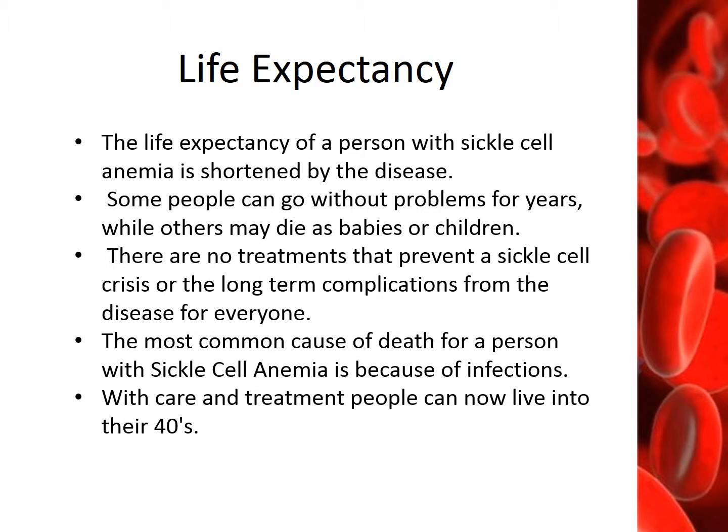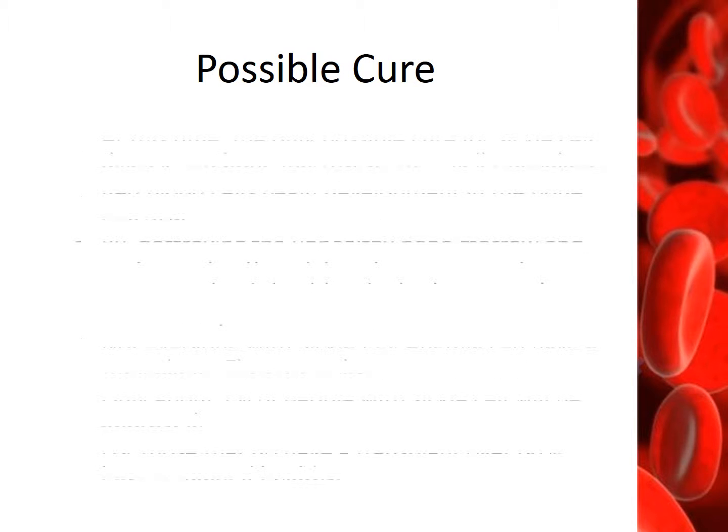Sickle cell anemia is very serious. The life expectancy of a person with sickle cell anemia is shortened by the disease. Some people can go without problems for years, while others may die as babies or children. There are no treatments that prevent a sickle cell crisis or the long-term complications from the disease for everyone. That is very serious, Charlton. The most common cause of death for a person with sickle cell anemia is infections. With care and treatment, people can now live into their 40s.